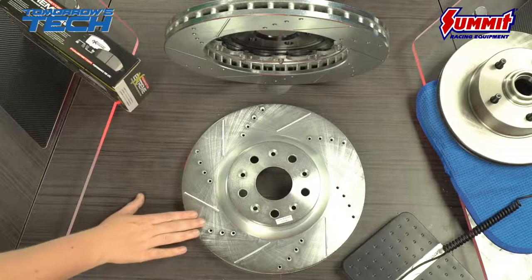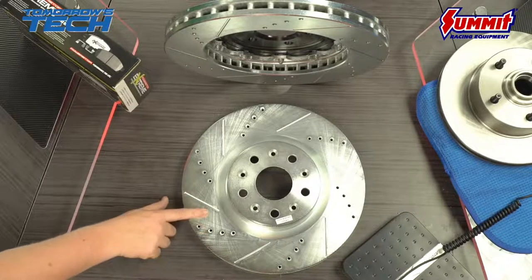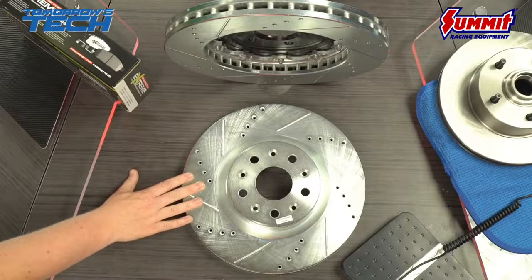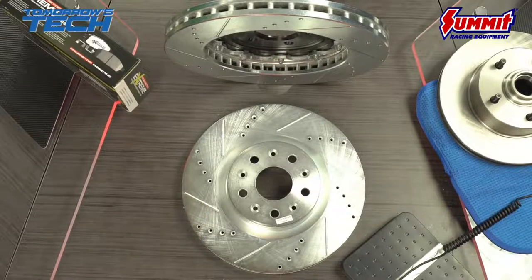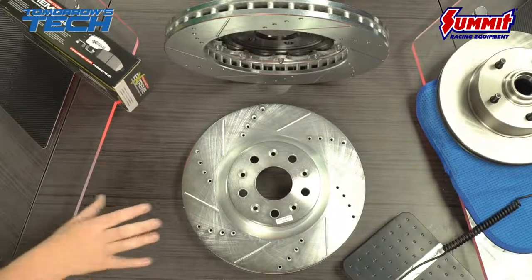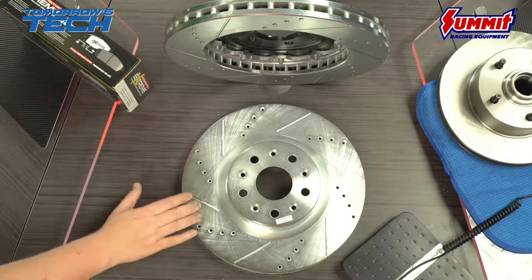So it's going to come out of the box, and you can see in this one, it has all these cut lines from where they cut it, I don't know if you'd call it a finish honing or something like that, but these rotors are ready to have a set of pads seated to them. You can look at this pattern and see it's non-directional. It's just clean and it's ready to go.